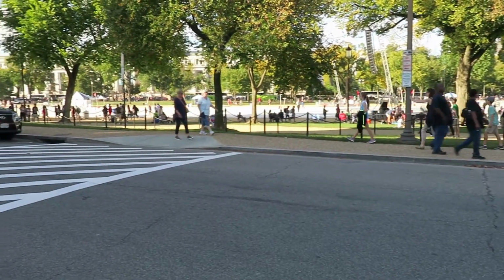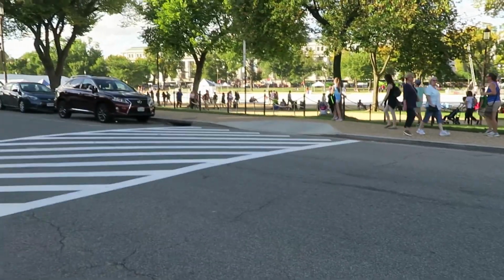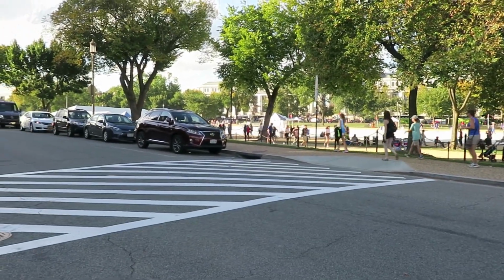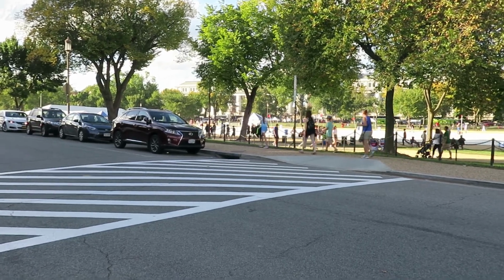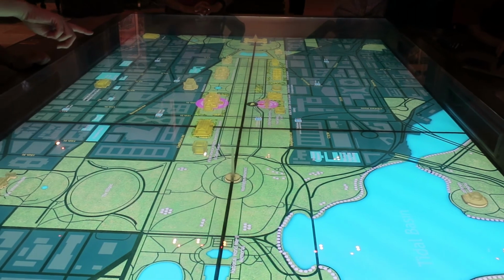I don't see too many people out there, but it's awfully hot. There's lots of people in the shade. I bet there's a concert. And there's a lot of people moving around out here. Overview of the mall. Oh, somebody's putting a T-Rex in it.